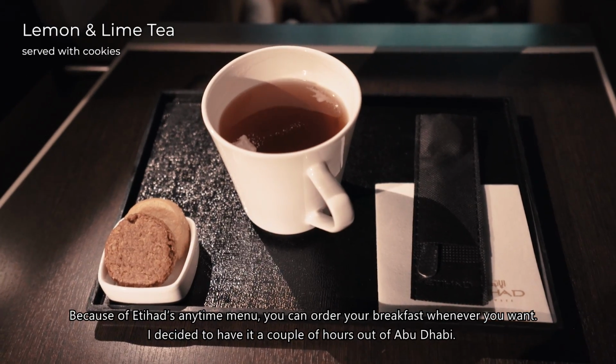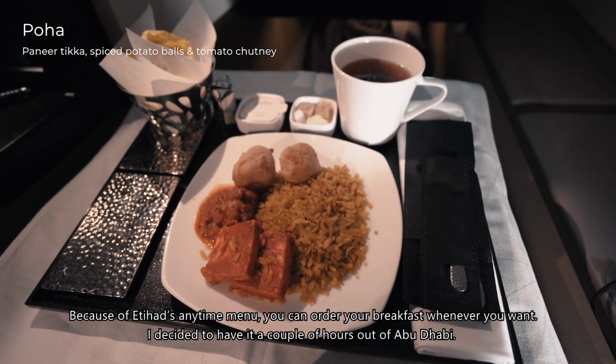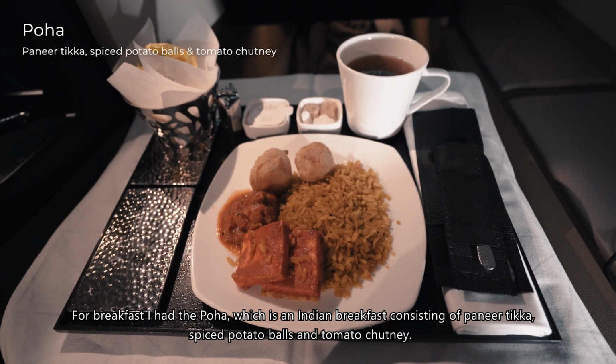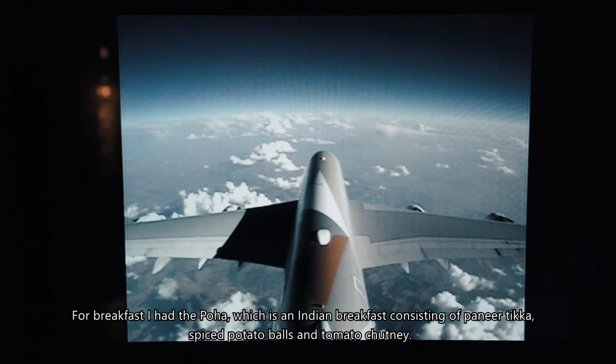Because of Etihad's anytime menu, you can order breakfast whenever you want. I decided to have it a couple of hours out of Abu Dhabi. For breakfast, I had the poha, which is an Indian breakfast consisting of paneer tikka, spiced potato balls, and tomato chutney.